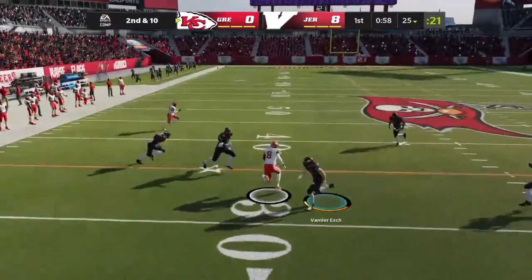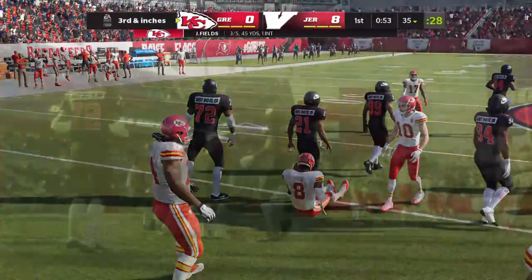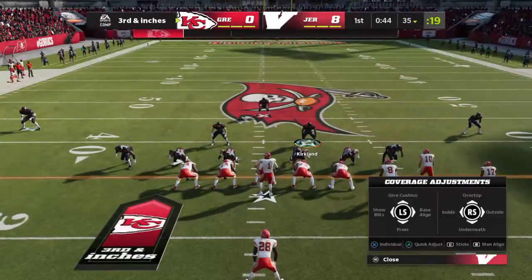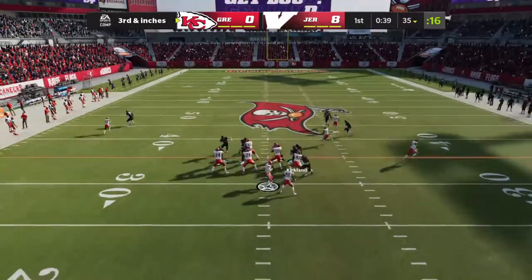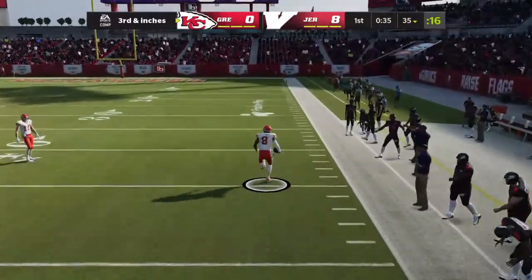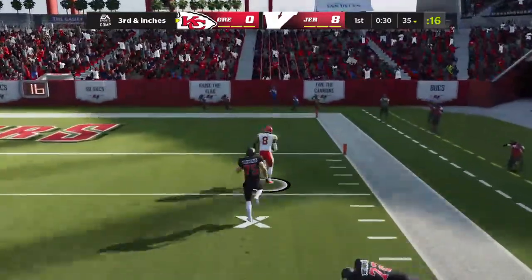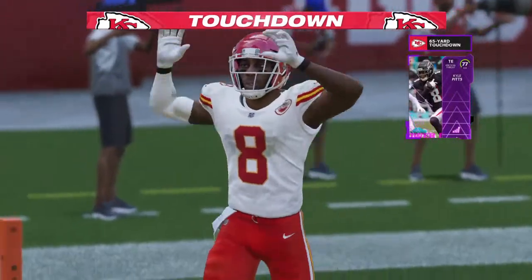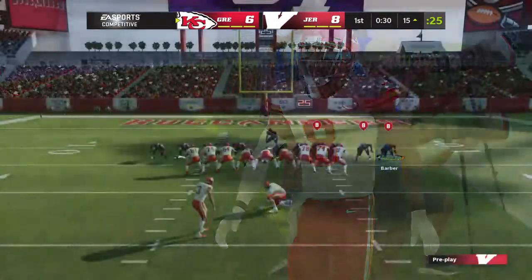To throw on 2nd and 10, Fields. 9 yards, and that leaves him just short, so it'll be 3rd and less than a yard. Now Fields. Oh, he's got his tight end pitch complete. Touchdown! Kyle Pitts, 65 yards. And the Chiefs are a 2-point conversion away from tying this thing up.